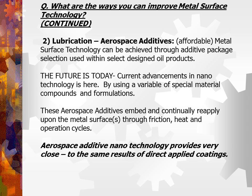Now the affordable way, as I shared, is with lubrication by using aerospace level additives. Basically with what we call tribology. That's just a fancy word for how the oils interact with the surface to the application. This metal surface technology can be achieved through the additive package selection.